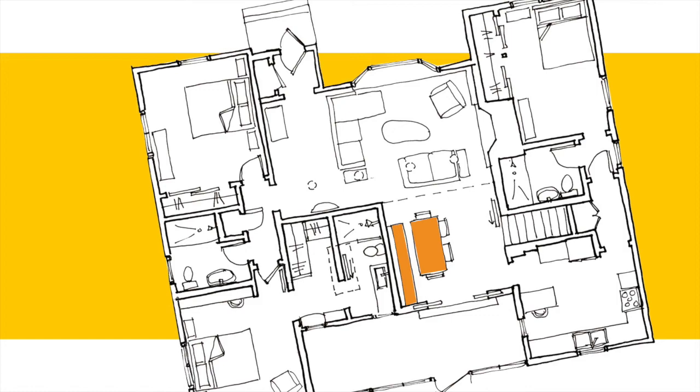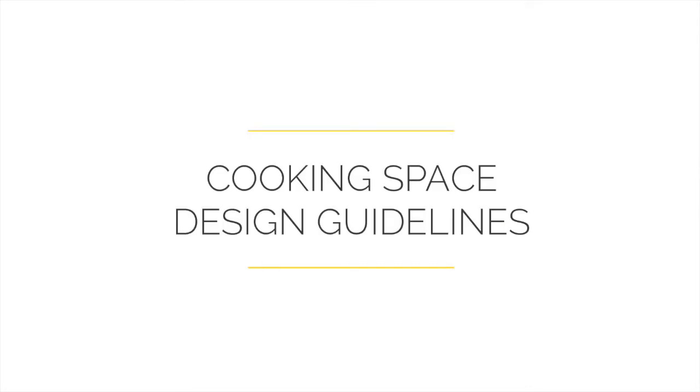Have fun collecting mid-century furniture for your home. A stylish table, chairs, or pendant light can make or break the period feeling of your dining space. Alright, so let's hash back over those major design guidelines.